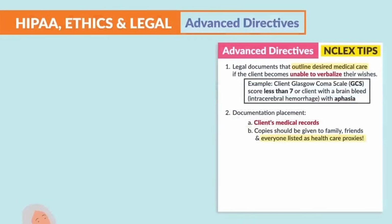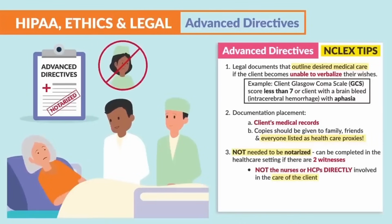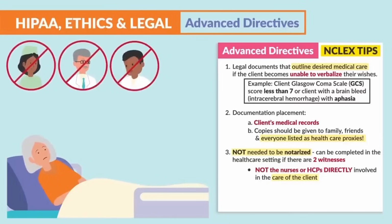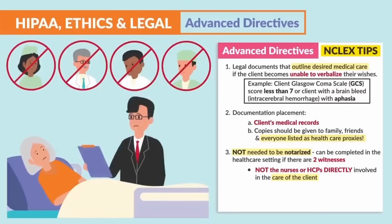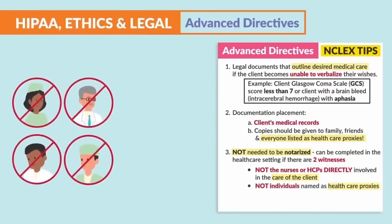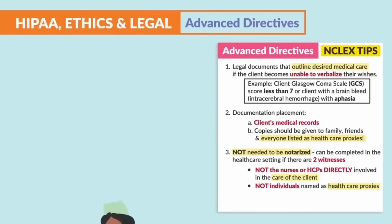Now, key point number 3. This advanced directive does not need to be notarized. It can be completed in the healthcare setting if there are 2 witnesses. But these witnesses should not be the nurses or HCPs directly involved in the care of the client. Some states prohibit any employees or even nurse supervisors from being a witness, since they are part of the faculty of the facility. And also, witnesses cannot be individuals named as healthcare proxies, as stated by Saunders, ATI, Hesi, and Kaplan.